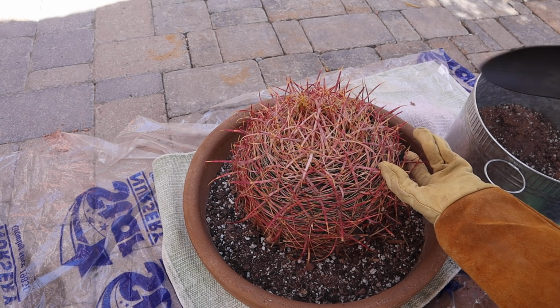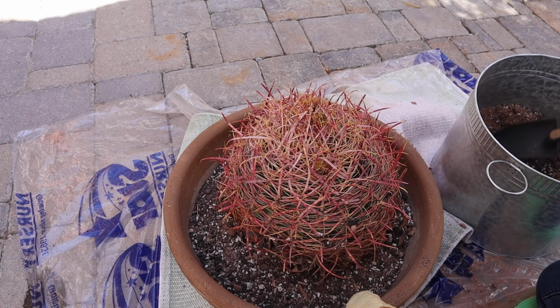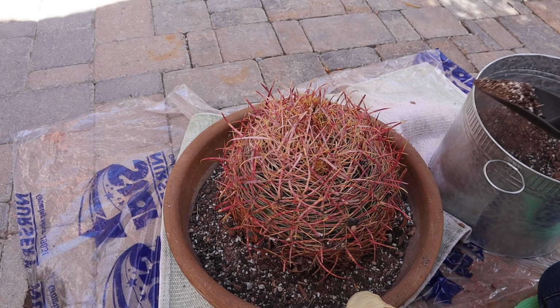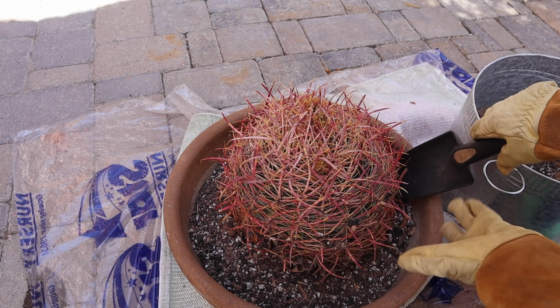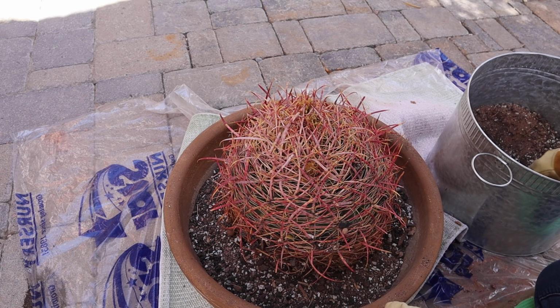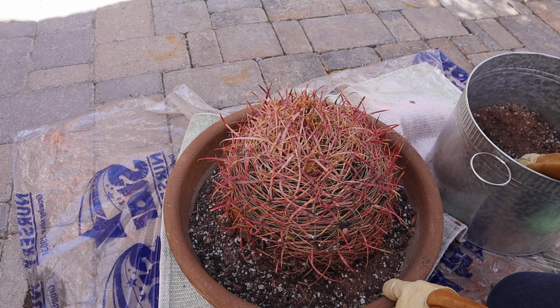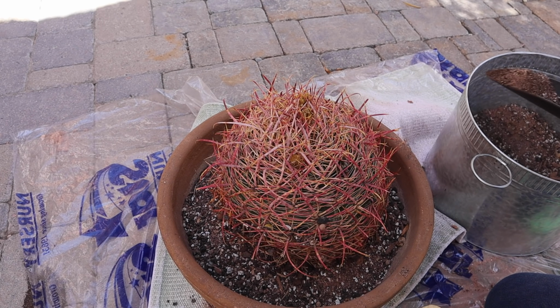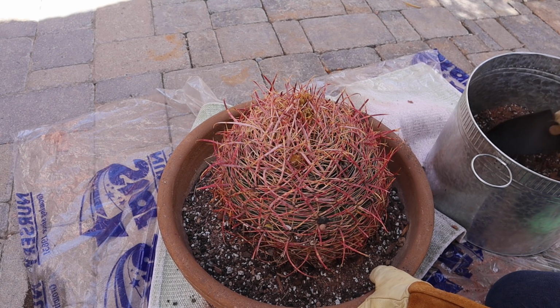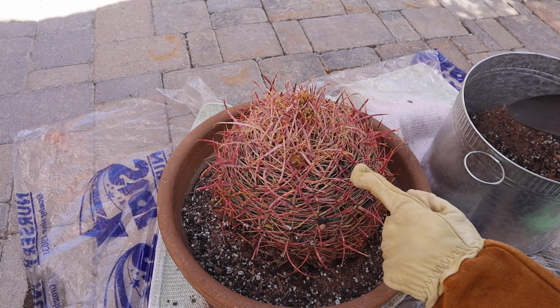Whenever I go to California, I drive through the highway or the freeway that goes through the Mojave Desert. This is one of the cactus that you will easily spot from afar in the desert. Even though you're in the car, you can easily spot this because of its red spines. So from afar, you can see like little red balls from the mountains, and you know it is this cactus.